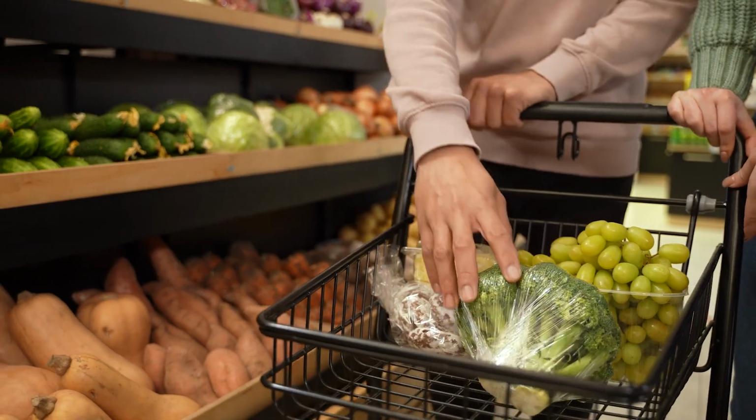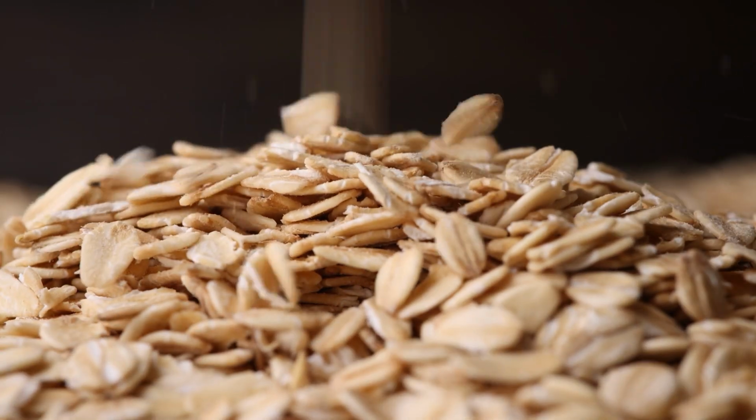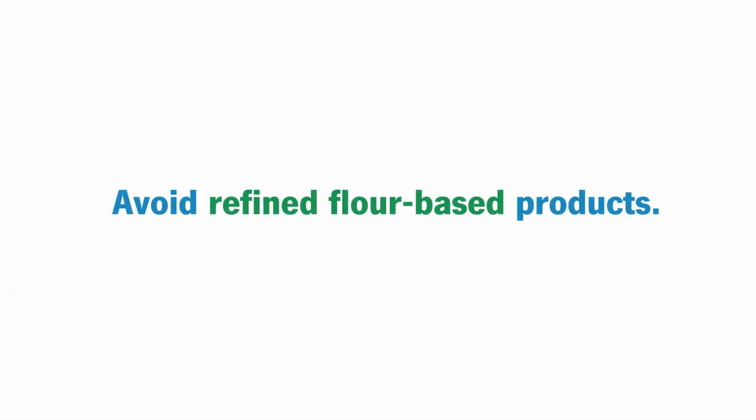So we have fruits and vegetables, grains. If you are going to choose grains, they're whole grains, minimally processed, things like oats and quinoa, barley, avoiding any refined products, so refined flour-based products.